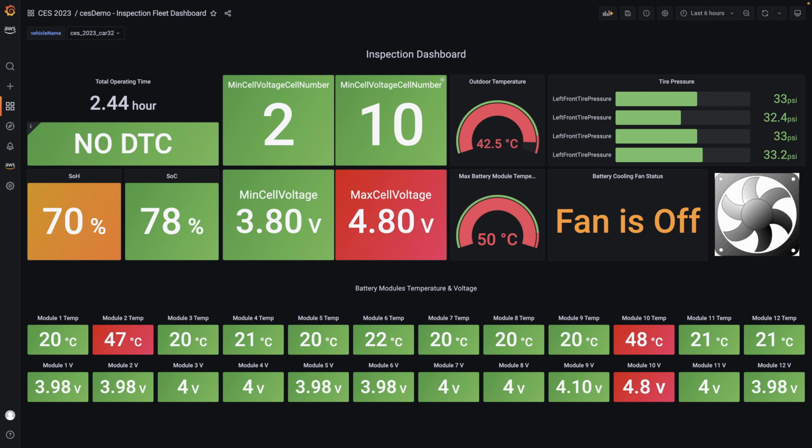You also notice that the outdoor temperature is 42 degrees, which indicates the vehicle is being driven in a hot environment. Finally, you notice that the cooling fan in the BMS was not enabled in the midst of these modules failing due to high temperature. You take these insights to your ECU software development team for scrutiny and find out that there was a bug in the ECU configuration that led to the cooling system not engaging properly. The development team creates a new ECU configuration and wants to validate the fix in a test environment.